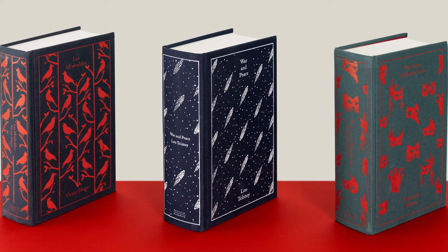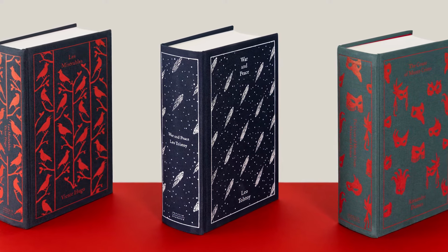Now, somewhere along the evolution of publishing, we moved away from the multi-volume sets and we started putting these really big novels into one volume, which is a shame. I love having multiple volumes, especially for big works. Now, even today, it doesn't quite make sense for some novels.